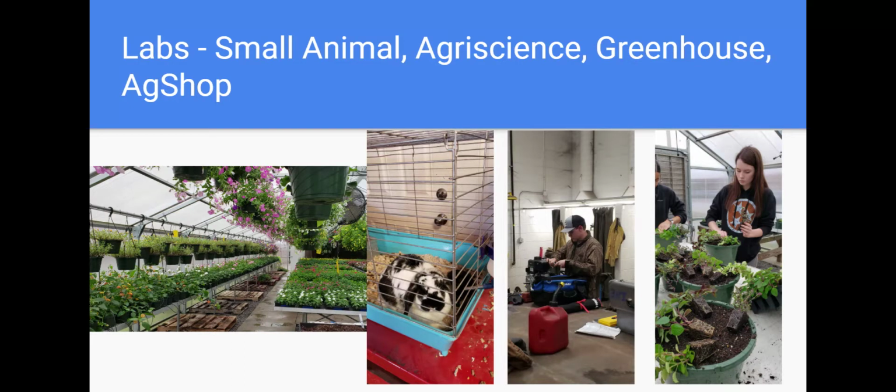And then just some additional pictures of our lab area that you might get to experience. Our greenhouse getting close to sale time. Lovely little bunny we had last year. A young man working to tear down a small engine. And then students working in the greenhouse as we're transplanting, looks like hanging baskets.